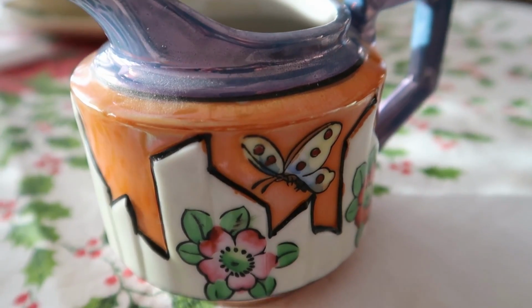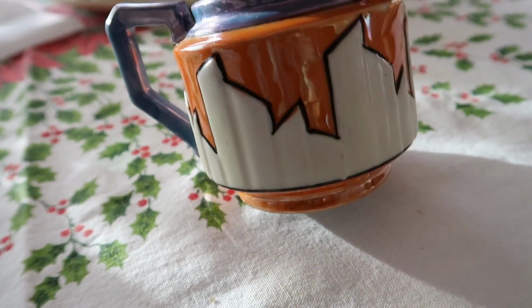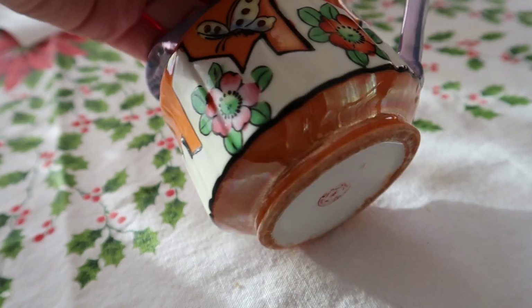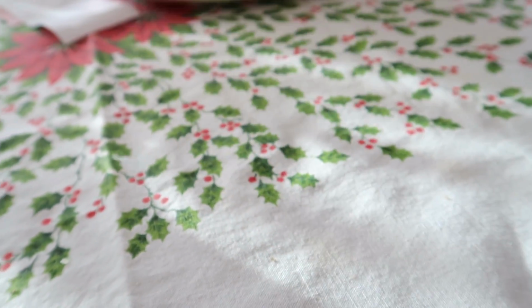I like the shape of this one with the little angular lines on it. The skyscraper motif reminds me of, and then it has the hand-painted flowers on it. I like the squared off handle, so that's cool. And it is marked hand-painted, made in Japan on the bottom of this one.